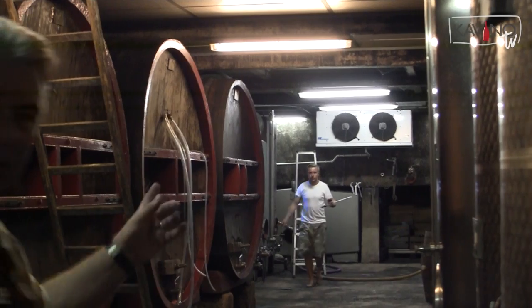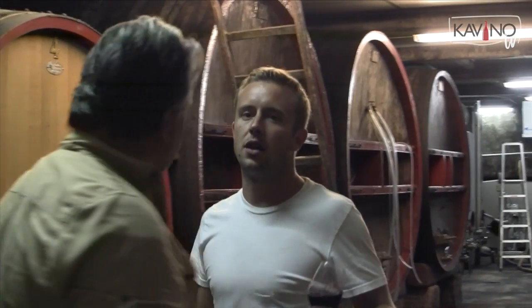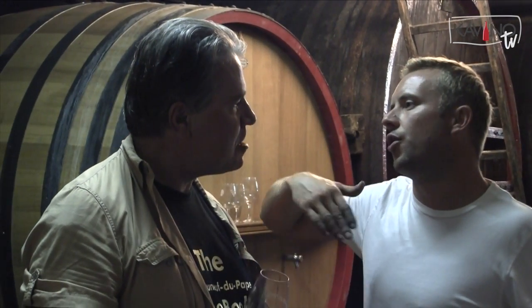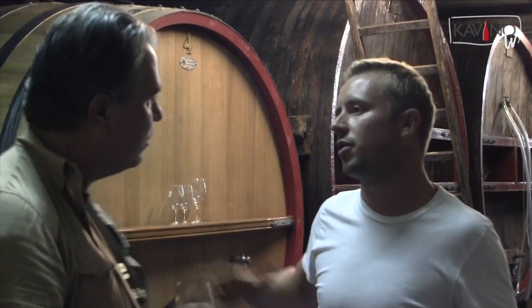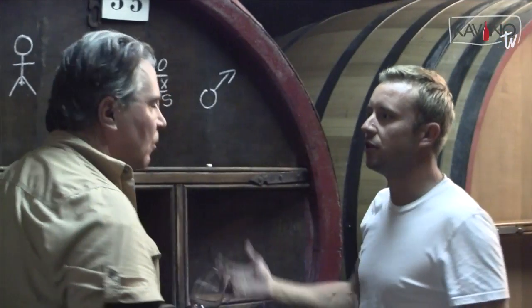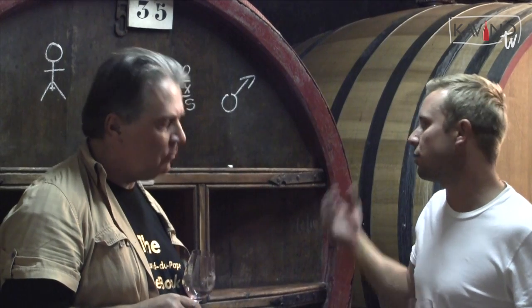As you can hear, the cellar is temperature controlled. What's the temperature in the cellar? It will be less than 18 degrees Celsius in summer. Yeah, Grenache is a really fragile grape, so you cannot go to high temperature because it accelerates oxidation. You need to be really gentle with the Grenache and really protect it from high temperature. And also when you drink it, the maximum is 18 degrees, better between 16 and 17 degrees, depending on your palate.